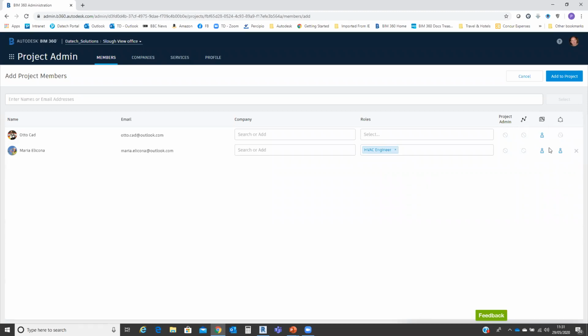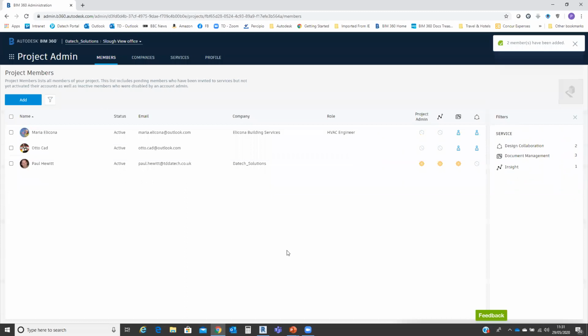So we can see here that Otto is a member of the document management, but he doesn't have design collaboration tools. By picking on here, I can actually just change that information like so. So we can then say add those to the project. I would ordinarily give them a company name as well. In this case, we don't really need to worry too much for that.